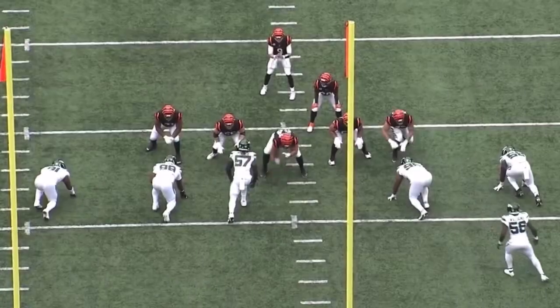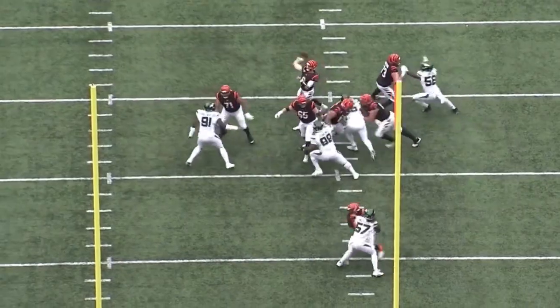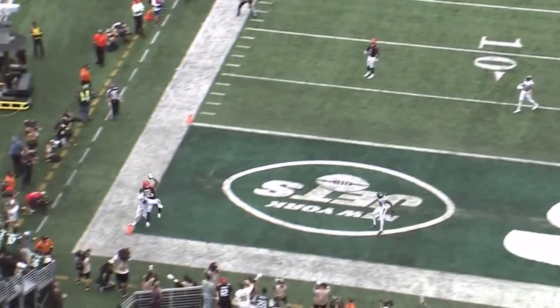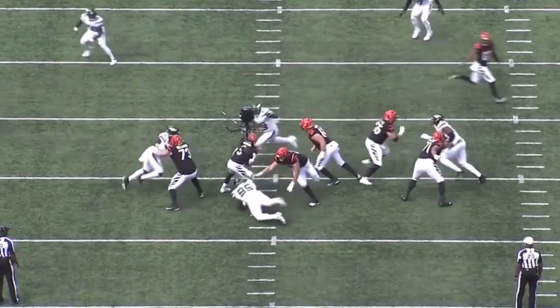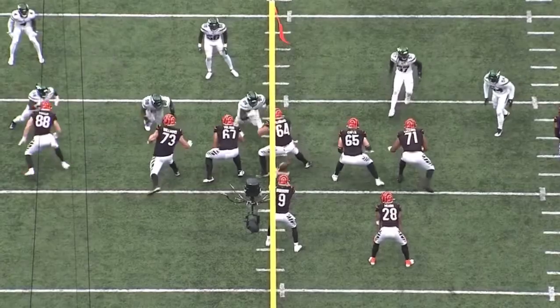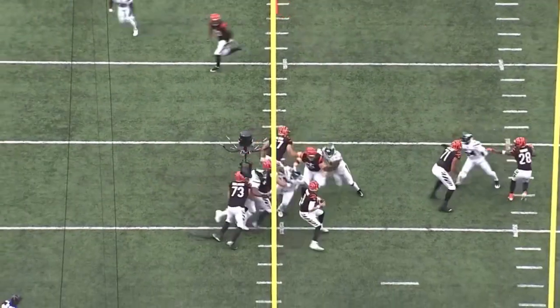According to PFF, the number 3 pass rusher from the interior defensive line in the NFL in 2022. The sacks are going to come. There might be mistakes on defense, but make no mistakes, Quinnen Williams is playing at an all-pro level.